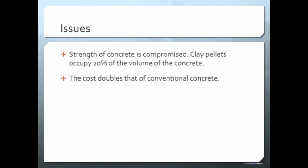This is mainly because the calcium lactate is expensive, and as well because of the process of embedding the bacteria and the calcium into the pellets, since it involves a special vacuum technique. However, many steps toward the solution of these issues have been taken and are under study. The Dutch government as well as some industry companies have funded more research towards its optimization.